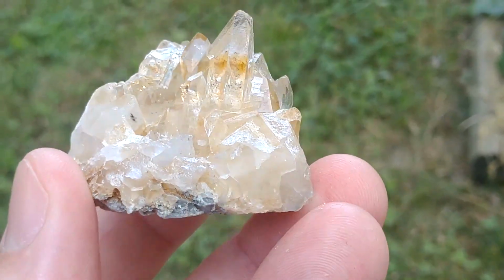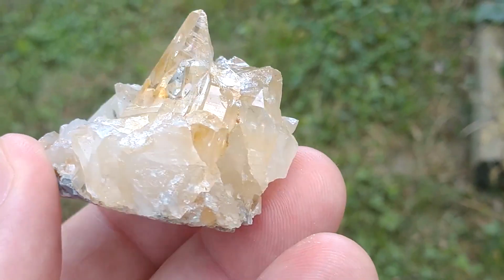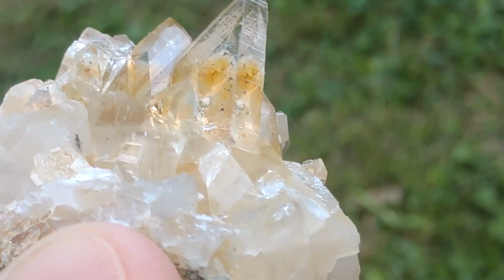I actually soaked this crystal a couple of times over a few days in Iron Out. I could not get the iron staining out because it's down within the crystals, as with a few of those inclusions. Check them out, they're pretty cool.